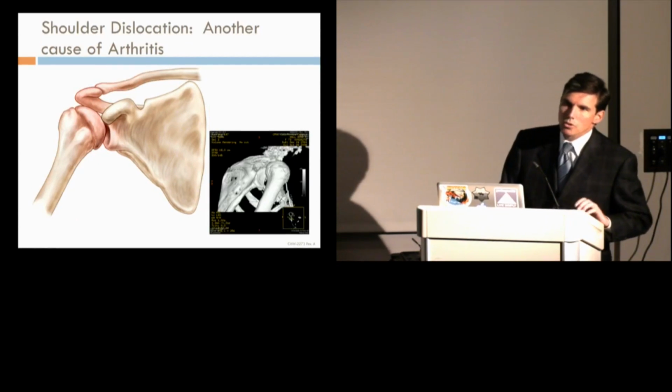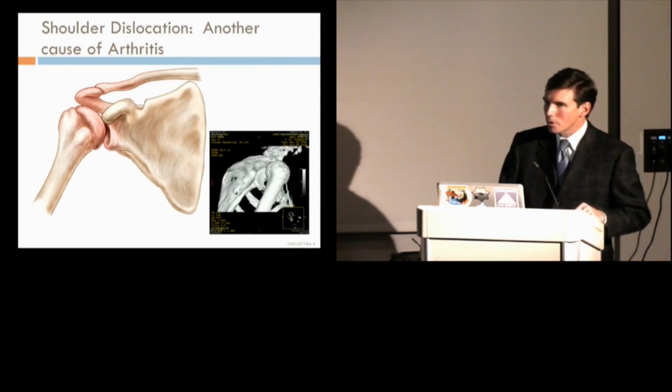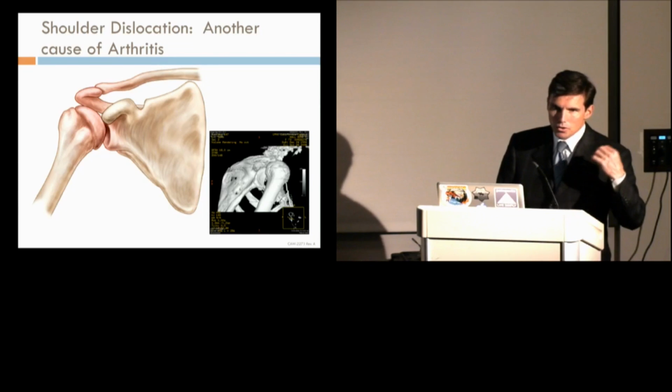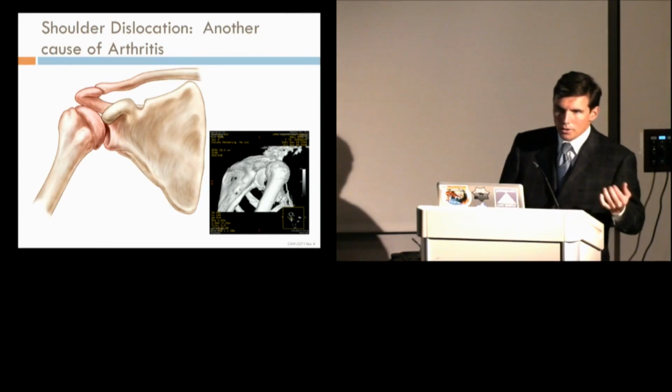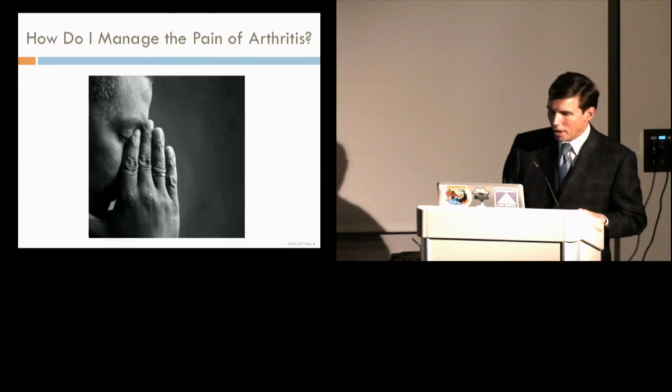People sometimes also dislocate their shoulders, and some of you may have dislocated your shoulder when you were younger playing football or baseball. And when that happens, that also injures the cartilage, and the long-term implication of that is that arthritis can develop. This is one of the modes of developing arthritis.